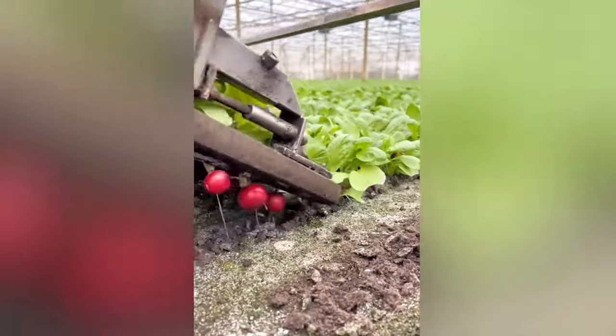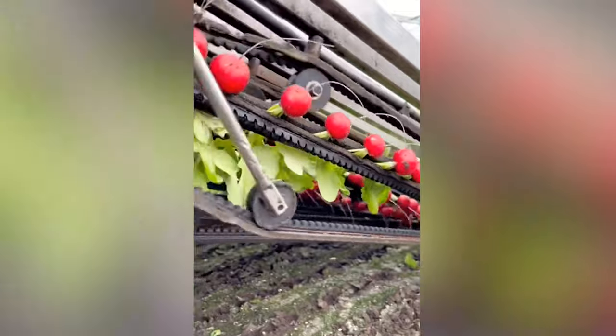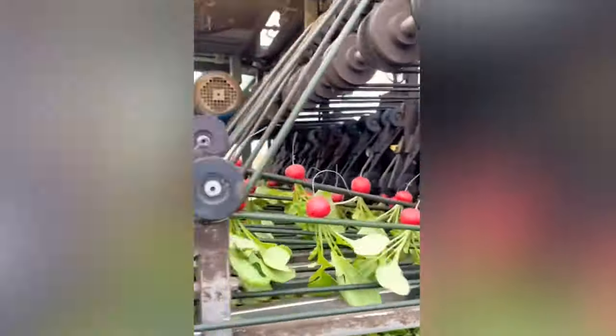This machine is able to save scores of people from back-breaking labor to deliver delicious radishes to our tables.